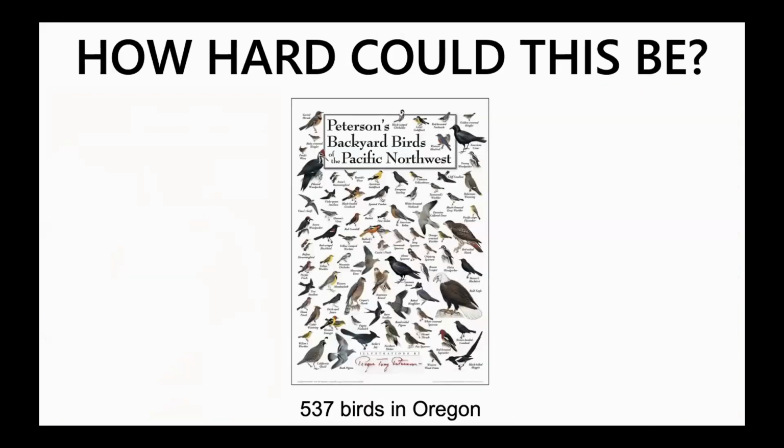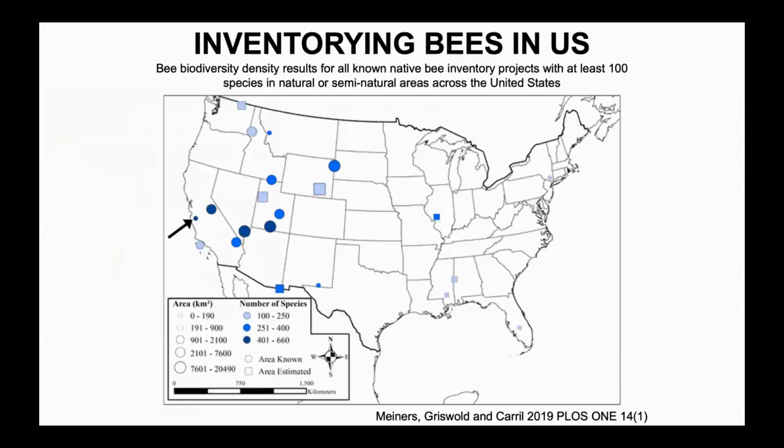And we think we have roughly as many bee species as birds. So how hard could this be? How hard could it be to get a statewide inventory? And it's actually remarkably difficult.